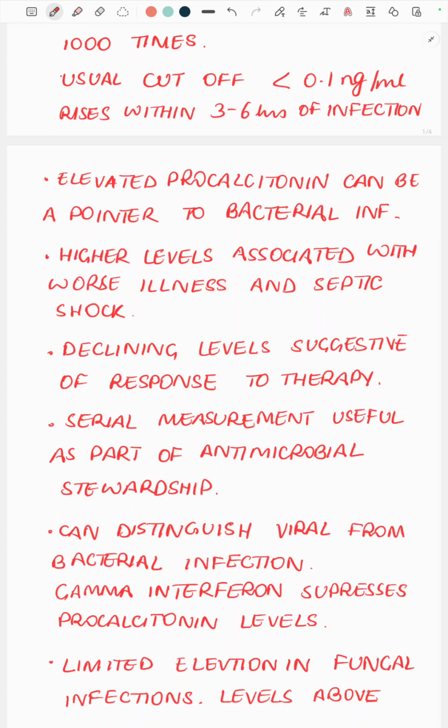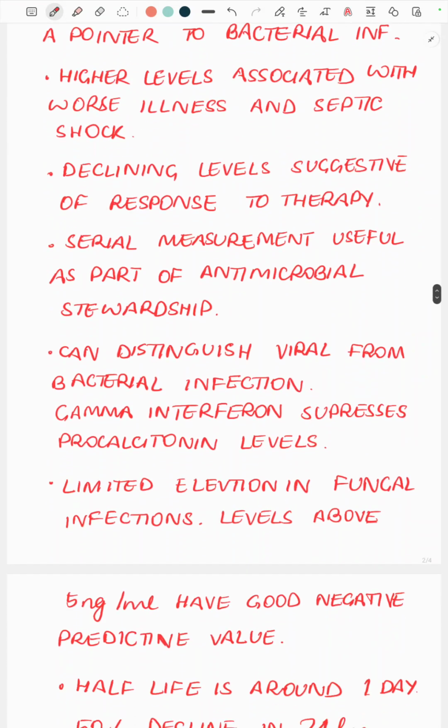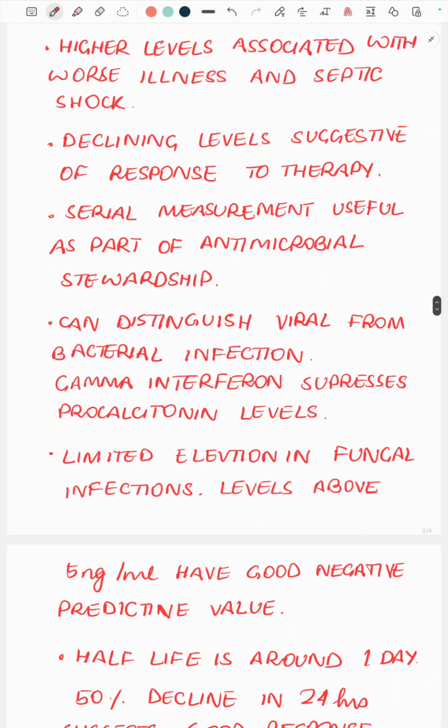Elevated procalcitonin levels can be a pointer to bacterial infection, and higher levels are associated with worse illness and septic shock. On the contrary, declining levels are suggestive of response to therapy, and that is why serial measurements are useful as part of antimicrobial stewardship and looking at the progress of the patient along with the clinical parameters.